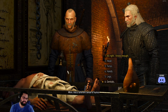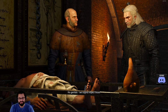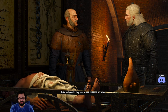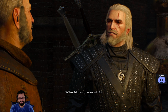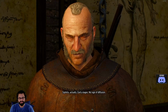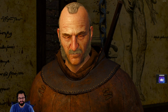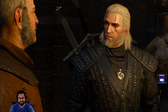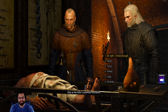Genitals. His genitals. We ought to inspect those. I sincerely doubt they bear any relation to the matter. We'll see. Pull down his trousers and... shit. Syphilis, actually. Early stages. No sign of diffusion. Think there could be a connection? Only as the killer's potential motivation.